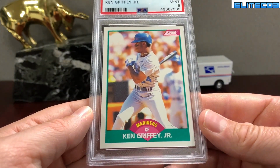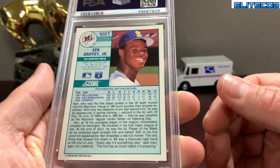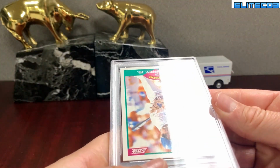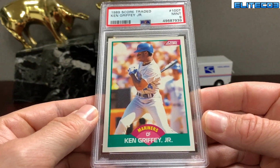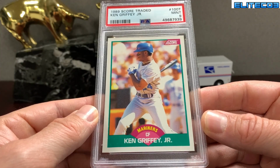Score Traded, just pulled from the set. This one got a 9. Centering's on point. Definitely have to take a closer look at that one.